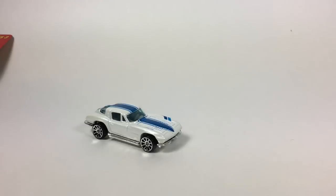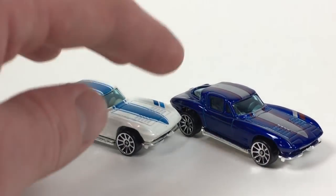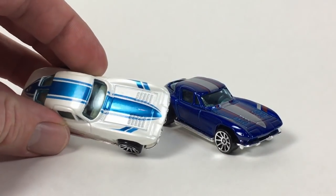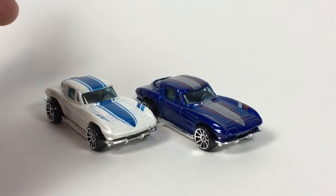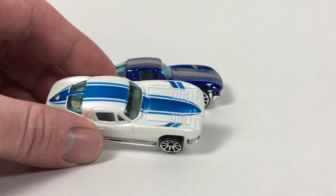In 2007, they made probably 3 to 4 colors of almost every single car casting that they put out that year. So there it is in blue, and there you go. Awesome looking. I like the blue one a little bit better than the white one. Let me know what you think in the comments down below. So these two are from 2007. It's had a ton of releases. It was last seen in 2016 as a multi-pack exclusive, I believe, the last time we've seen this casting.